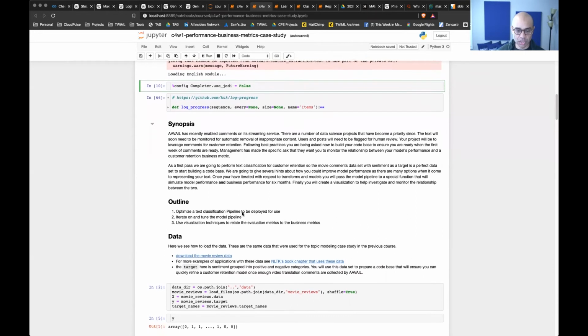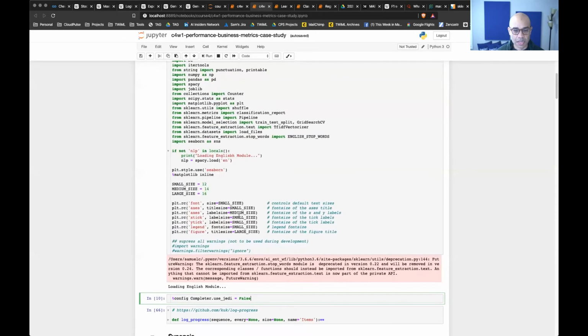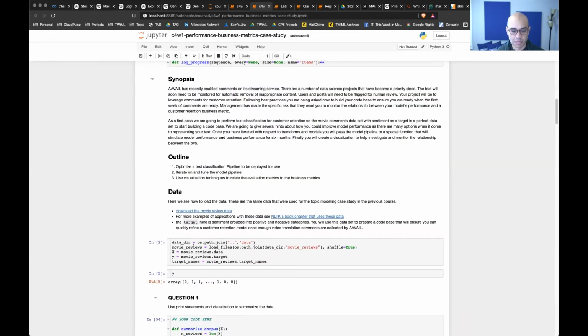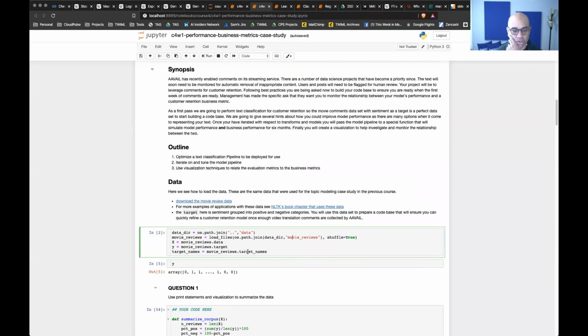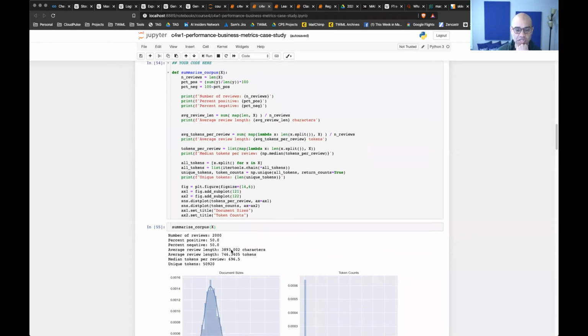So the data set that we're going to use is the same movie review database that we used in course 3. Oh, we downloaded it, I guess. Oh yeah, sorry, you downloaded it previously, and you're loading it here. I was looking for it as an import from sklearn or something. So you're loading your data, and you are starting by printing out some summary statistics and some simple visualizations.